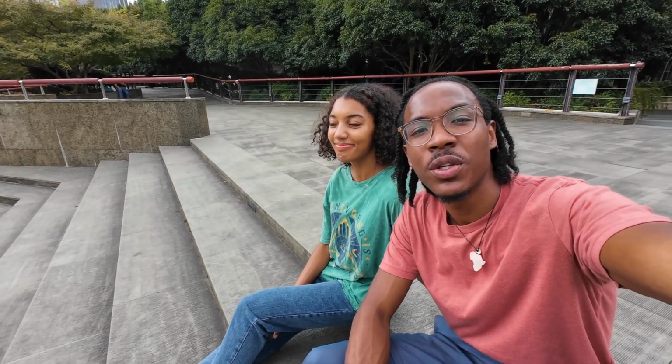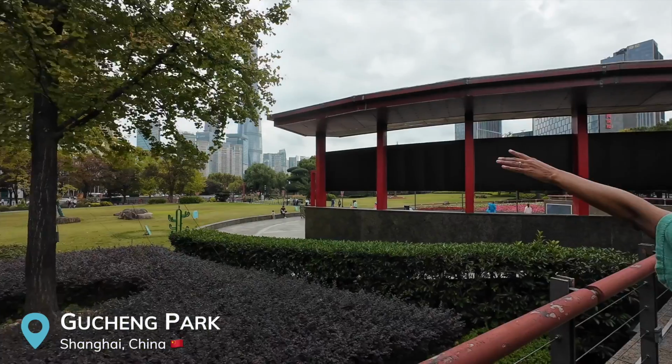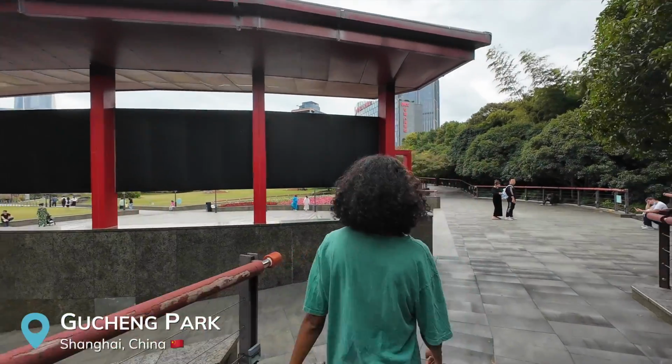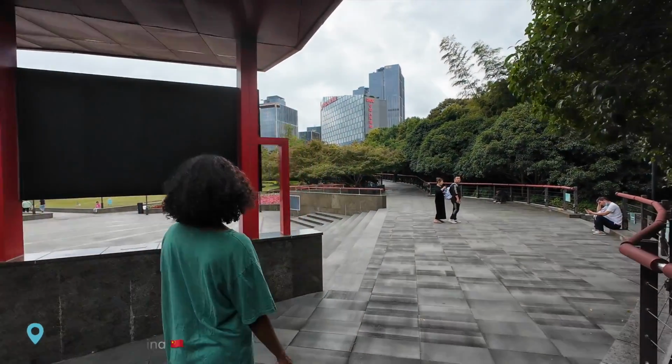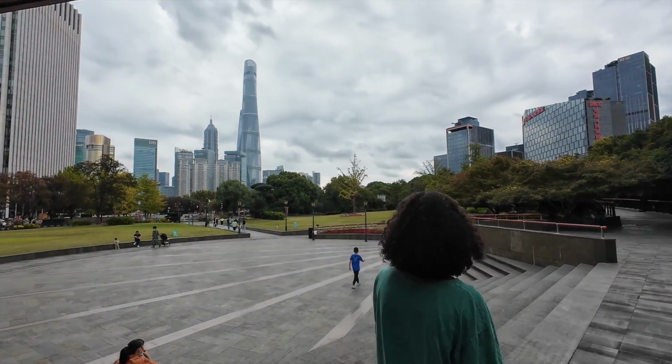We walked from the Bund to Gucheng Park, and it's a very nice green space. I hear if you come early enough, you can see people doing Tai Chi here. And they also have an ancient tea room, which we're not going to visit, but it's a nice green space right here in the park with great views also of the skyline.